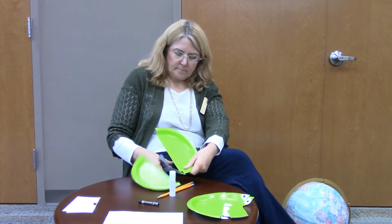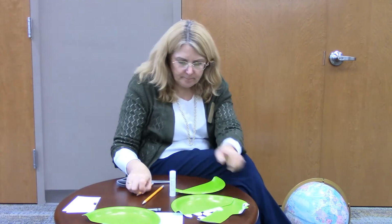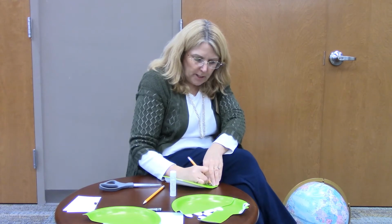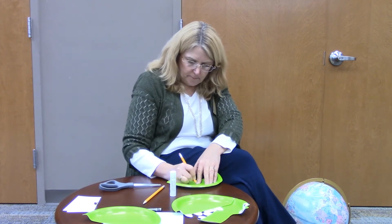So let's get started. Okay, so here's our paper plate, and we're just going to cut it in half. I'm just going to kind of eyeball it and cut it in half. We're going to save the bottom half for the bottom part of our crocodile. And then on the top, I'm going to draw a little shape for his eyes. Here, I'll hold it up against there. And then a little bit for the snout. So I'm going to start about here, okay? And it probably would help if you drew it with a pencil first. Okay, so I drew a shape here with two bumps for eyes and then a snout. And I'm going to try to cut it out.